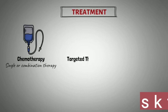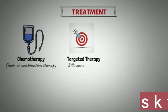Targeted therapy. Targeted drug treatments focus on specific abnormalities present within cancer cells. By blocking these abnormalities, targeted drug treatments can cause cancer cells to die. Your leukemia cells will be tested to see if targeted therapy may be helpful for you.